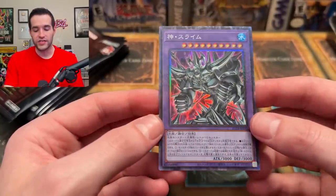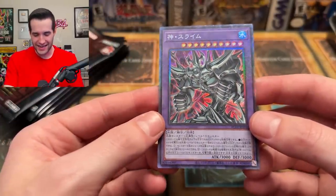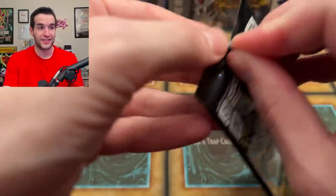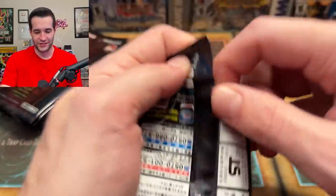Check out the OCG collector. Why do ours not look like this? Oh, it's so nice. That is beautiful, man. Wow, that is nice. And just one box. You buy one box of this, you get all these crazy rarities, these awesome cards. So cool. Wow, that's nice.